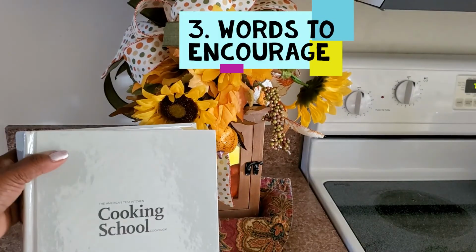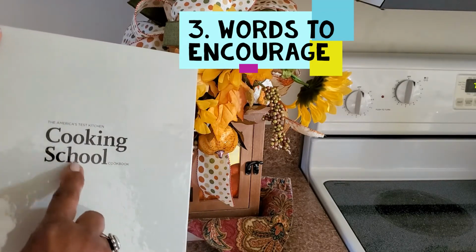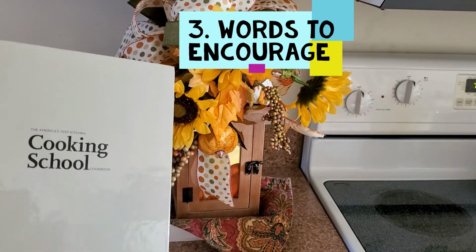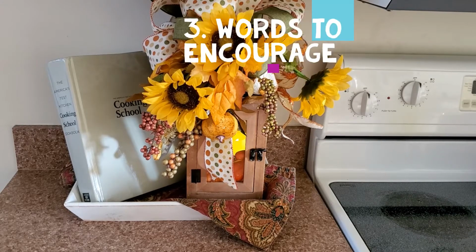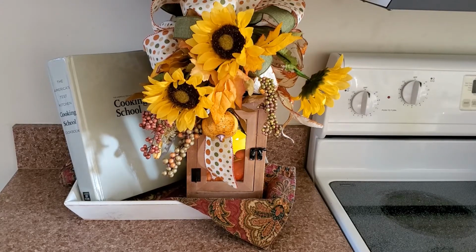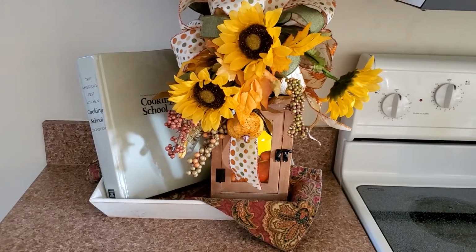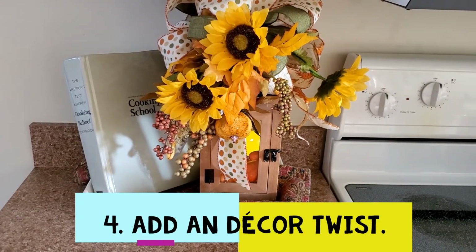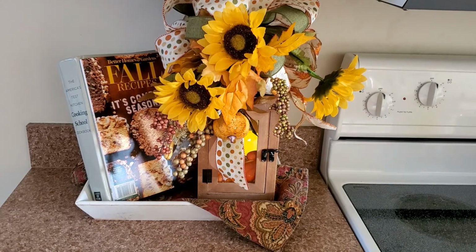Now we have one more thing that we need to do, and that is we're going to get ready to add words of encouragement. I'm using my America's Test Kitchen Cooking School cookbook because I use it all the time, so I'm actually going to add that into the tray. Now you're looking at it and thinking, why? It's because they're words of encouragement for those of us who love to cook. Now, will I leave it that way? Not at all, because we're going to add a little decor twist.